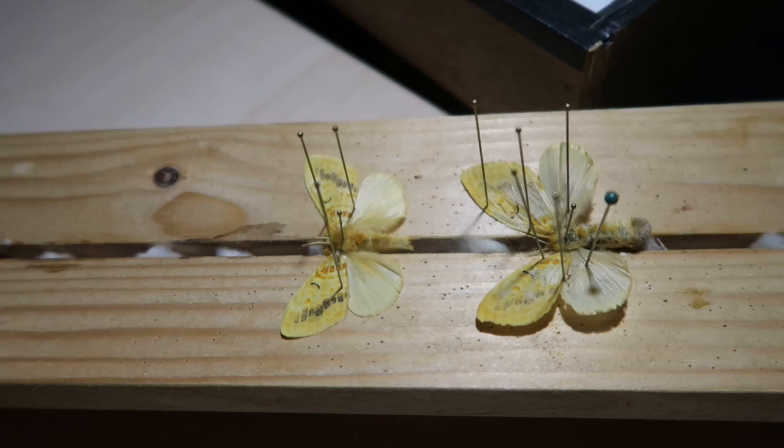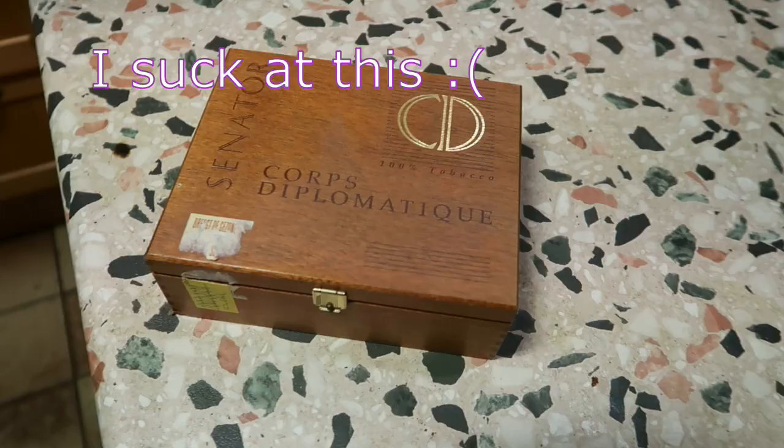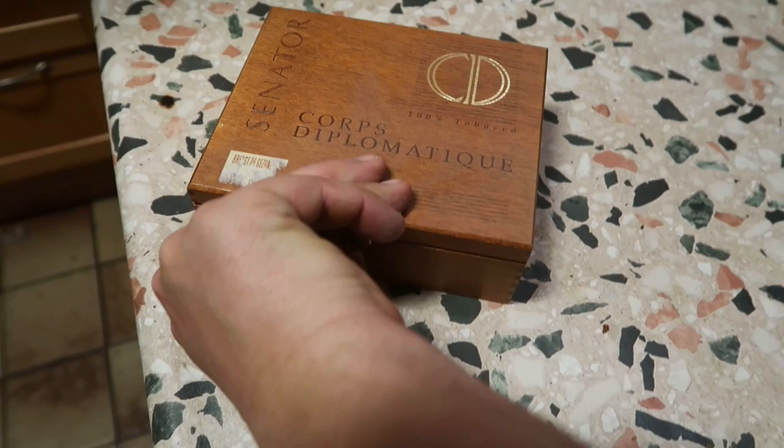However, there was one problem. I suck at pinning moths. So sadly, I kind of ruined the female. Oops. If any experienced people are watching this channel, please give me some tips because I am really terrible at this. Here are the two specimens, finally.